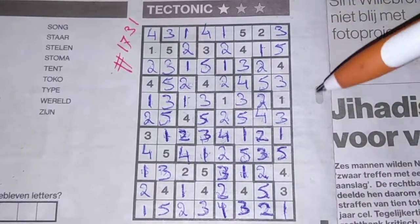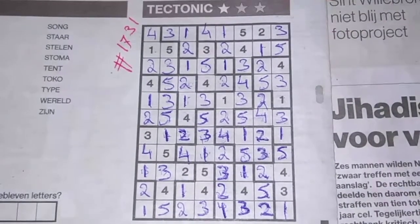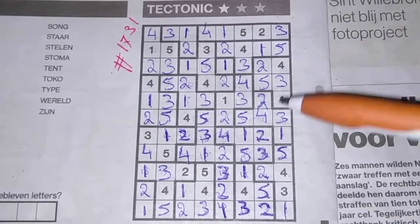Finished in 12 minutes. Alright. Great Tectonic. I like this one. Do you think so?